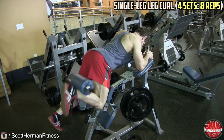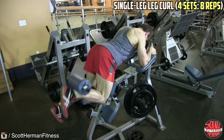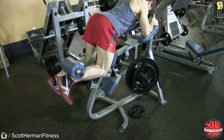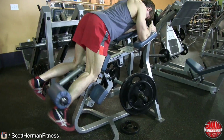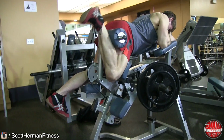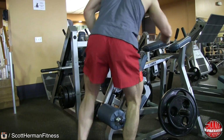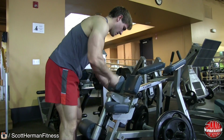Now on to the last exercise for hamstrings, single leg curls. Now for this movement, what you want to do is make sure once again you're keeping your core tight as you lift the weight up and bring it back down. Focus on controlling the negative and then utilize this machine to help correct any imbalances you might have with your hamstrings.